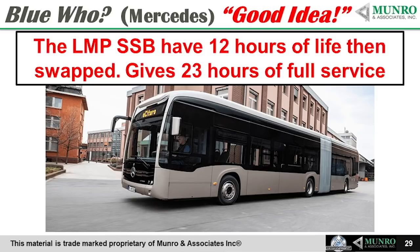So this is where I've mentioned this before. I don't think a battery swap for the general public is a good idea. But in this particular area, I think this is absolutely brilliant. This is a perfect application for a battery swap.